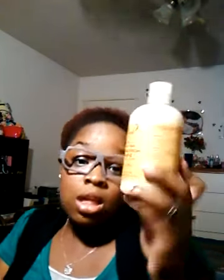So anyway, yeah, this $10, it is 12 fluid ounces, and so yeah, I've been wanting to try this all natural. I've been hearing a lot of good stuff about it, so I finally broke down and bought it. So yeah, that is it for my haul. Yeah, I don't have nothing else to say.